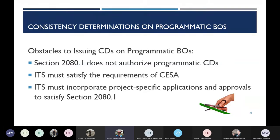But even if there was a programmatic CD, we would still have to do a review of the project-specific application, just like NOAA does, just like the U.S. Fish and Wildlife Service does. So it would still be a two-step process.